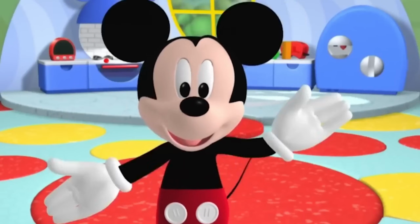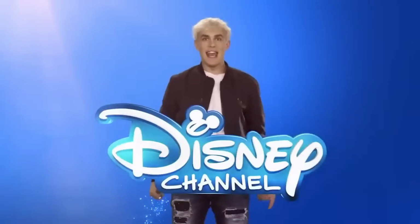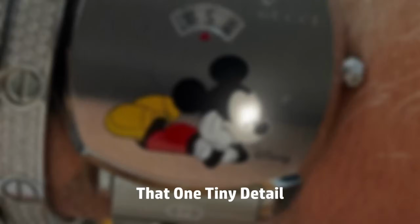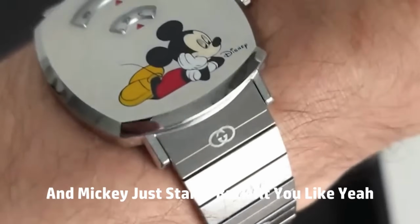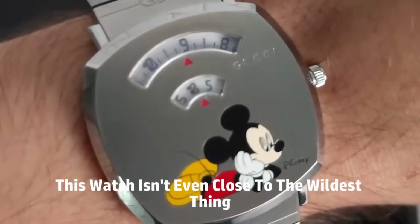Jake Paul owns a Gucci Mickey Mouse watch. Let me repeat that. A grown man, with adult money, wearing Mickey Mouse? But don't laugh yet, because Mickey's eyes glow in the dark. That one tiny detail turns a cartoon character into an $1,800 flex. Imagine checking the time at night, and Mickey just stares back at you like, yeah, you're broke. And the crazy part? This watch isn't even close to the wildest thing Jake Paul owns.